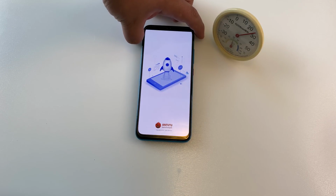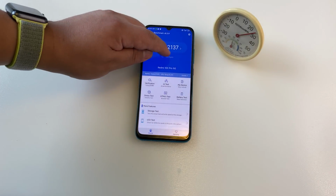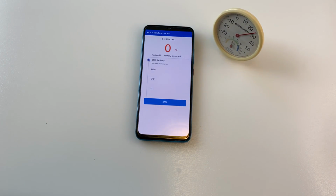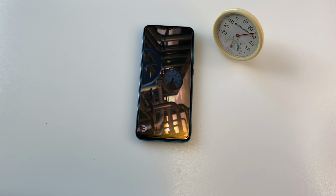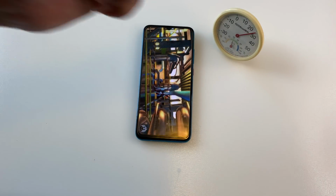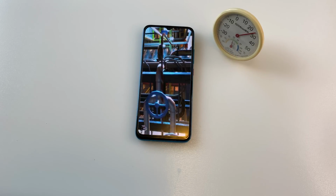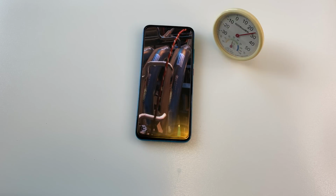Here we go. And you see, this was the score that I got yesterday. Let's go ahead and test it again in 3, 2, 1. And let's see how we do. I'm going to leave this real time. I'm not going to touch anything here. And you see the temperature of the room right now. We're at around 26, 27 degrees Celsius. And so let's see how this phone does.